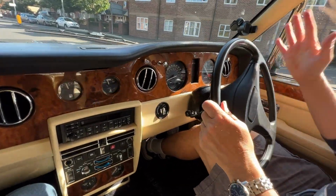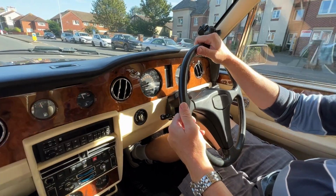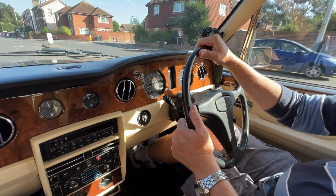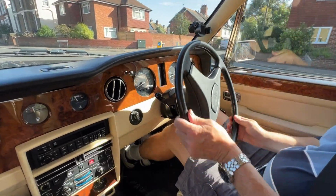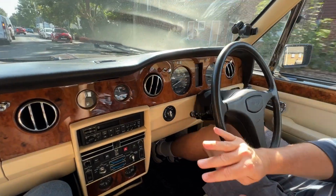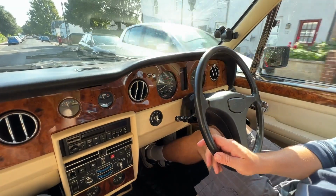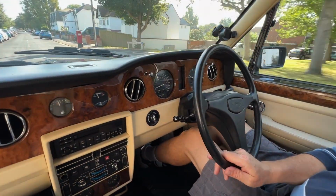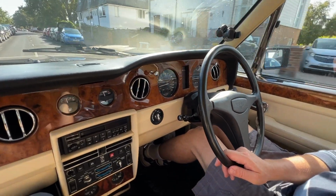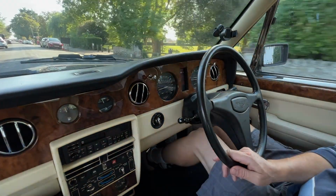But it's so smooth. I mean, you can tell it's that 6.75 8-cylinder engine. It just sort of hovers along. Nothing's too much trouble. It's not a sports car, but it's a lovely car for just driving around. You can drive it in the city, but it's really more of a tourer, I suppose. And you can hear the engine. I don't know if you can hear it, just sort of ticking away there.